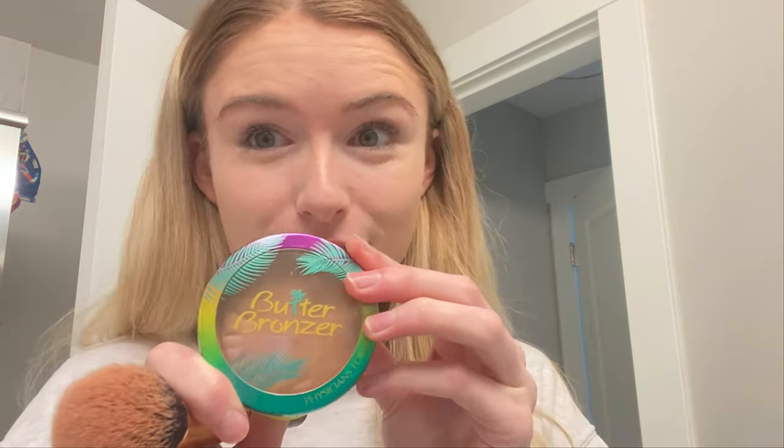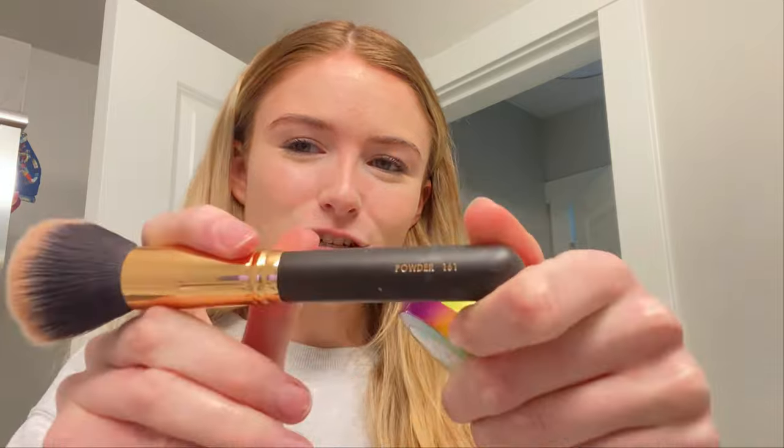Next, I am going to take this butter bronzer, also from Shoppers. I'm going to use this brush with it. It's super fluffy. Bronzer is my main makeup product, just because I'm Irish and I'm pale. I literally just put it on my cheekbones.